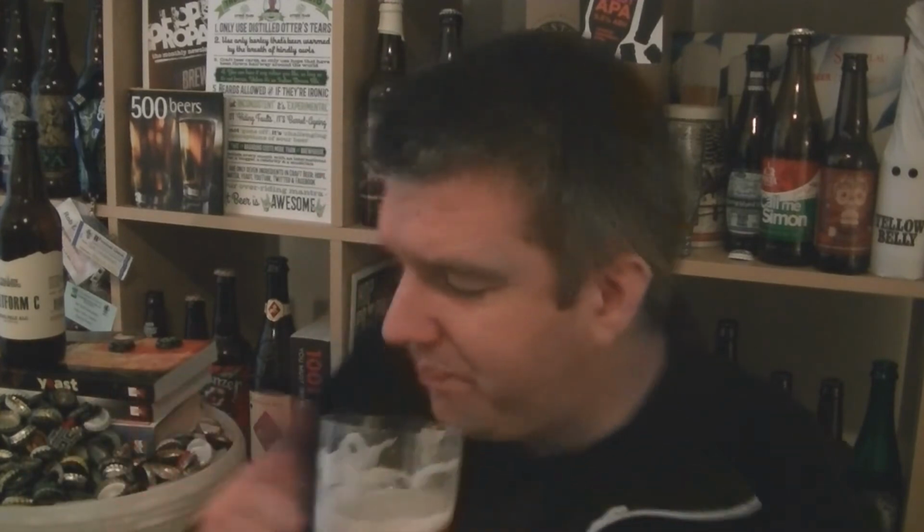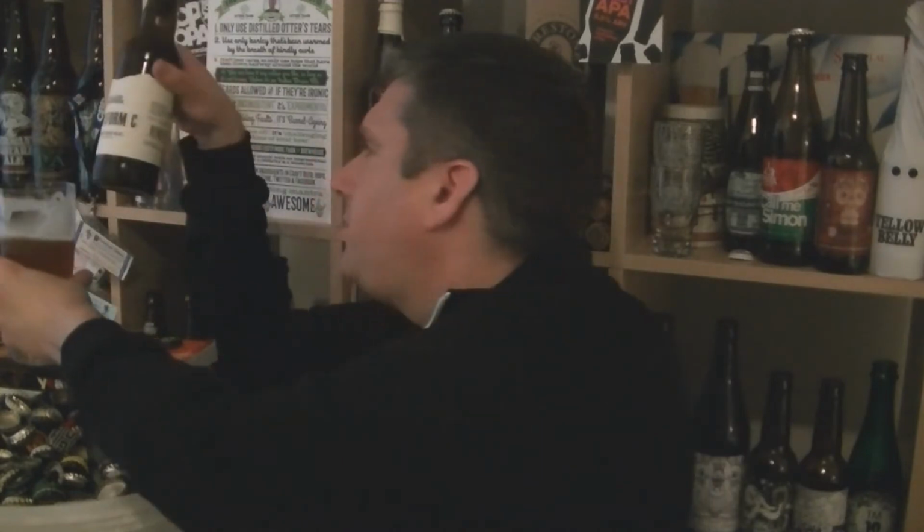But it's ridiculously drinkable for its ABV as well. Burnt kind of toast edge to it as well. Lovely, absolutely lovely. Yeah, can't stop drinking it.